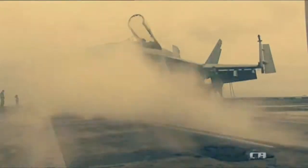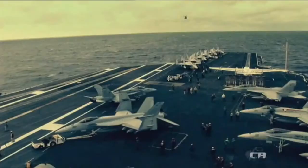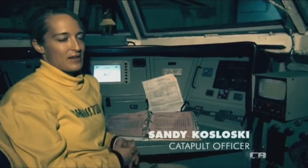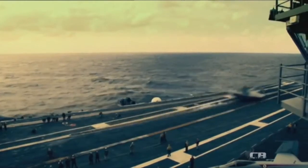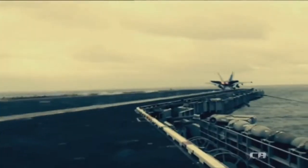Today, catapults are at the working heart of the USS Nimitz. Without the catapults, we have no other means of getting the aircraft off to do their missions. It's basically just a giant slingshot. It is the task of the shooter to tune the catapults to launch aircraft of different sizes.